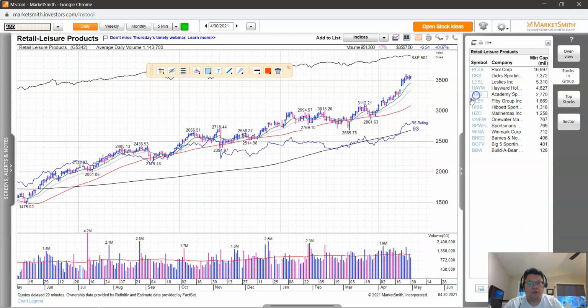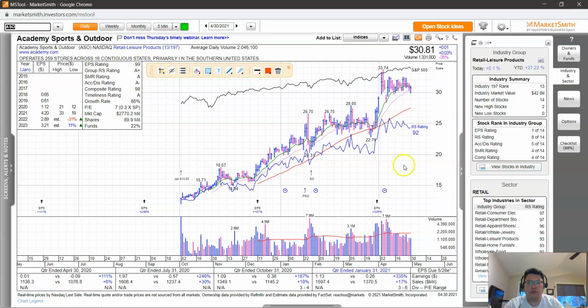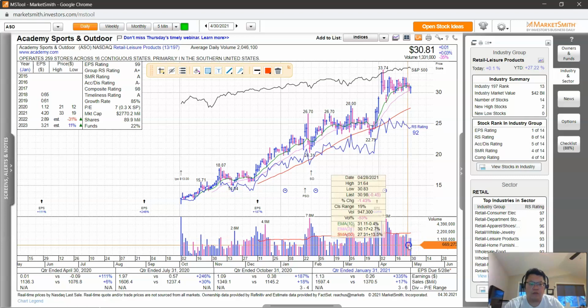We'll jump to Academy Sports here. So this stock is, again, one of the things is it does look really messy here. However, one of the things I noticed is, even if you look at last week, all the down days, if you look at the volume here, were actually lower than the previous update. Same thing with Wednesday and Thursday. The volume was lower than Tuesday.